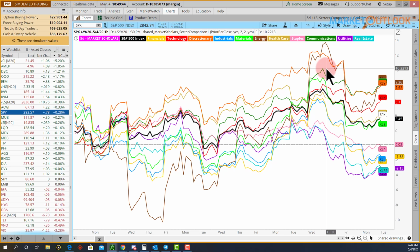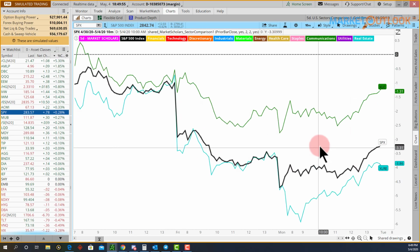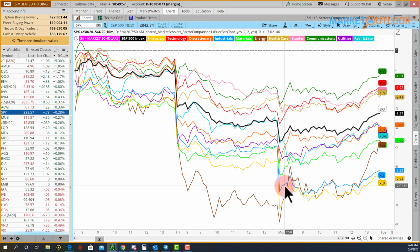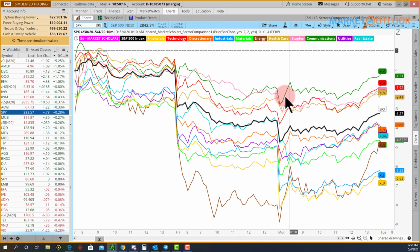But since that peak here on 4/29, so if we go to 4/30, since the market peaked and we've been kind of rolling over to the downside, let's go to a 10 minute. You can see the selling has been very concentrated in energy and in financials and industrials. So these big companies that have been hit the hardest by this COVID disease and the coronavirus have really been hit hard these past few days too. Technology holding up okay, discretionary holding up okay, healthcare. So all these large cap tech names holding up.